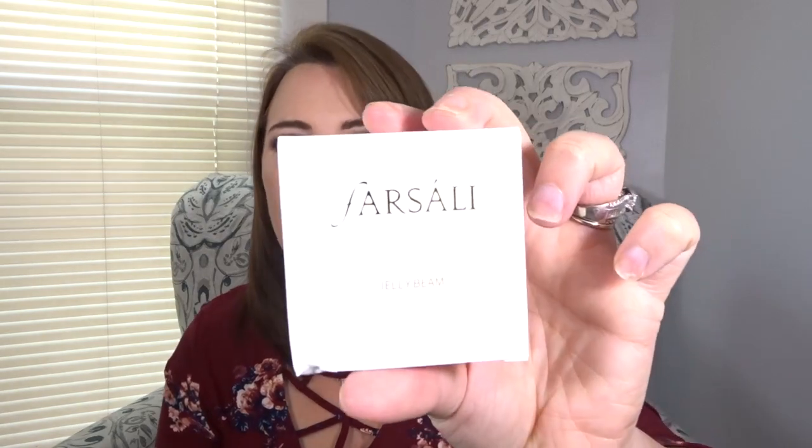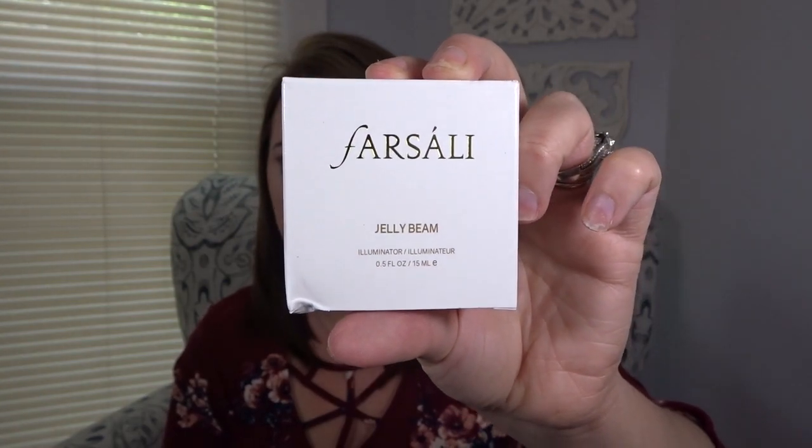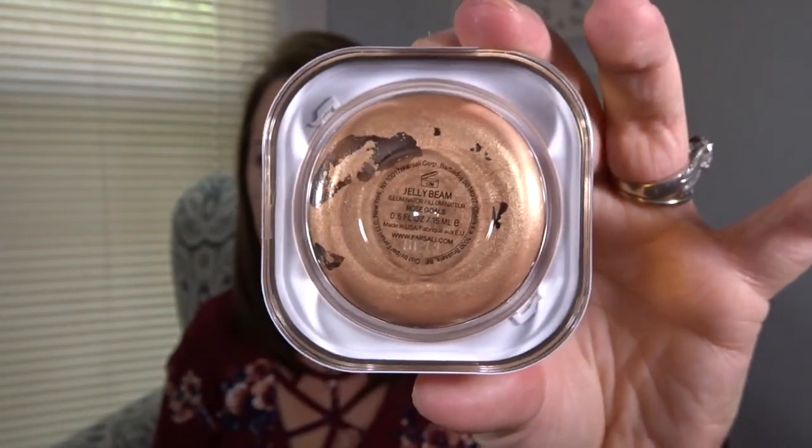We also got the Versalie Jelly Beam Highlight. I'm super excited to give this a try. That's what that one looks like. This has a retail value of $40. Let me go ahead and open it up. The color that I received in my box is Rose Gold. So it looks like that. Now let's see here. Let's try to crack the lid open. It has a seal on it. If I can't get the seal open, I'm not going to hold the video up.